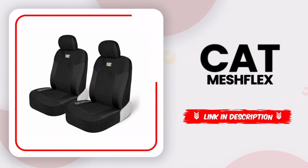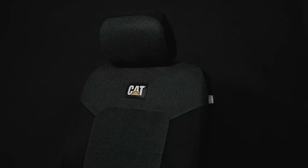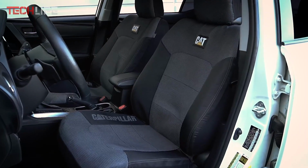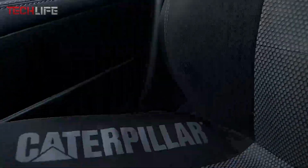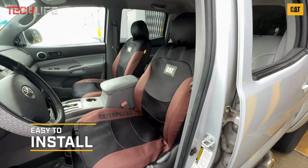Let's start with the Cat MeshFlex seat cover. A smart choice if you want to protect your car seats without sacrificing style. This cover is built to handle daily wear and tear, making it perfect for work vehicles, road trips, or just everyday driving. It shields your seats from spills, sweat, stains, and general wear, keeping them in better shape for longer.